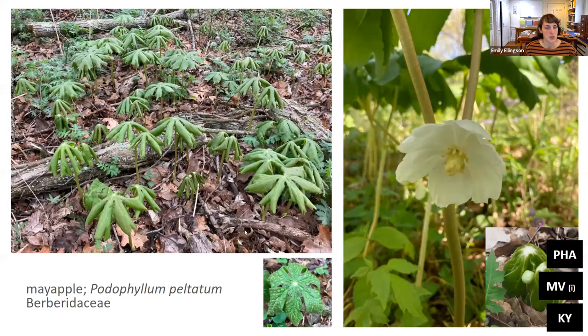And then also in this family is the mayapple. It's another one you may be familiar with, one that we have at Poly Hill, one that is listed as being in Martha's Vineyard, but more as introduced, so not native, and then in Kentucky.